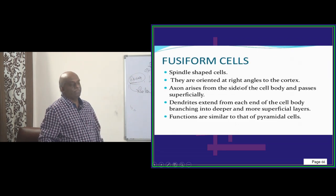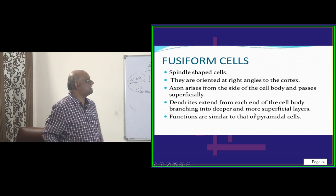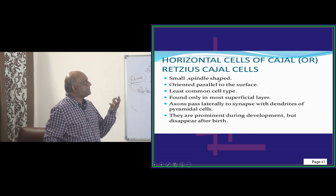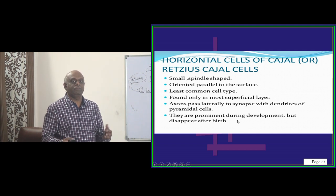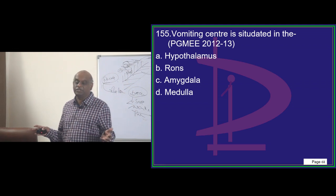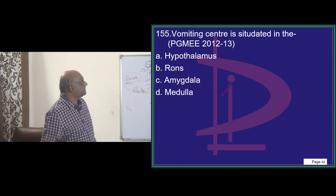Then fusiform cells, they are spindle shaped cells, very similar to pyramidal cells, and you have horizontal cells of Cajal, also called the Retzius-Cajal cells. They are typically prominent when the brain is under development in the fetal life, and they disappear after birth. Those are the comments on the various types of cells in the neocortex.